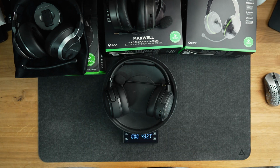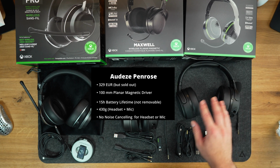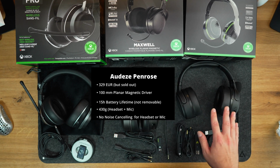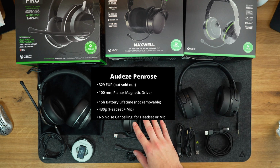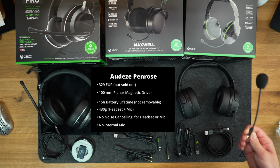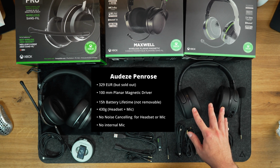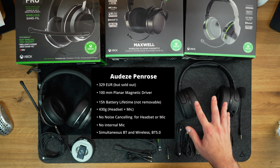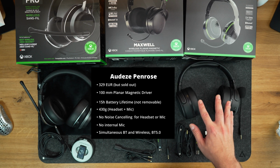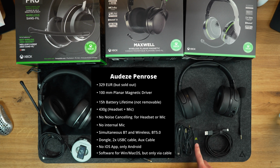The Penrose doesn't come with ANC, so it doesn't block any noise coming from outside. The passive isolation is not as good as the Maxwell's, and they don't have this superior noise suppression for the microphone. The Penrose comes with a removable microphone, same as the Maxwell, but it doesn't have internal microphones as a fallback. It offers simultaneous Bluetooth and wireless, and it offers the Bluetooth 5.0 standard. They come with a USB-C cable, an aux cable, the wireless transmitter, and a very nice and long USB-C cable, as well as the removable microphone.